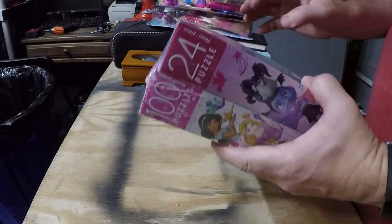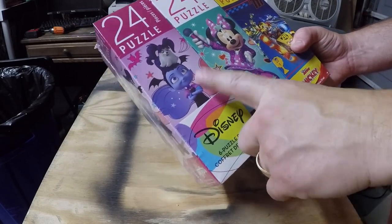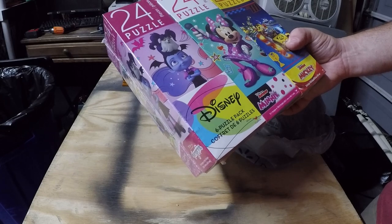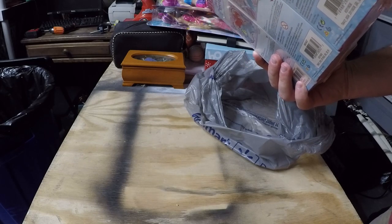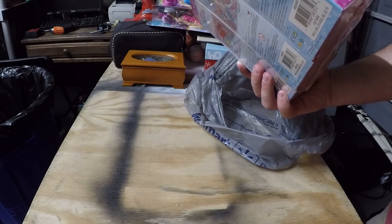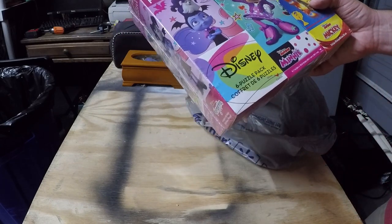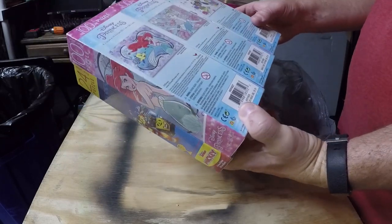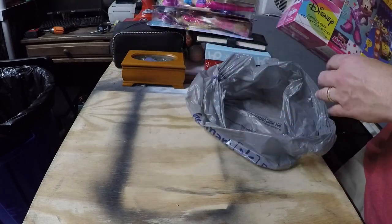Also in this bag, we have a puzzle set. Looks like Disney. This person definitely liked their Minnie and what's the girl called? From Hotel Transylvania, I believe. No, actually, I'm wrong. That's Vampirina? Oh man, I'm messing this all up. Apparently, that's a Disney Junior show, and I had it all wrong. I was thinking it was from the Hotel Transylvania, but it's not. So okay, anyways, I stand corrected. And these are all princess puzzles on this side. So 6 puzzles, brand new, never opened.